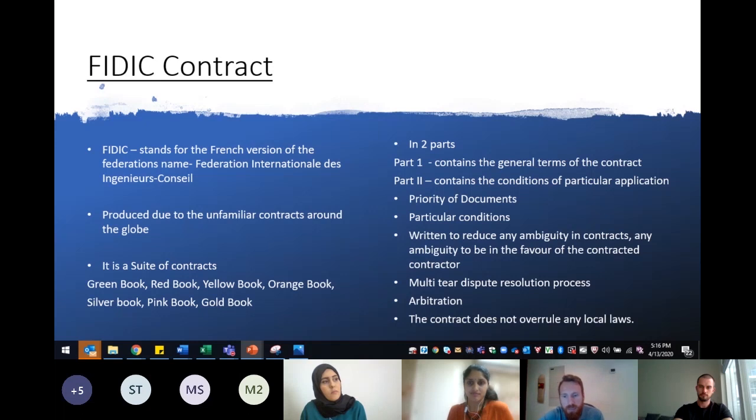go to arbitration. And FIDIC contracts provide the default position that the arbitration rules of the International Chamber of Commerce should apply in the arbitration of disputes arising from the contract. Then following that, if that can't be dealt with, then it would go legal to court.